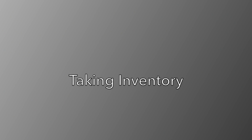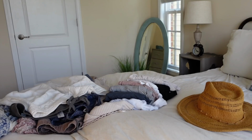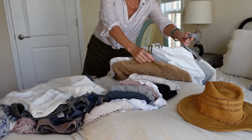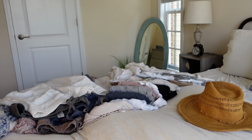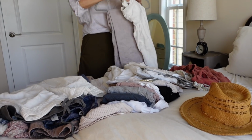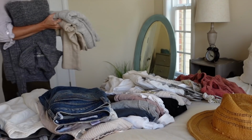Taking inventory. Today, I'm just going to be focusing on the clothes in the closet and in my dresser. I'm not going through pajamas or underwear, swimsuits, or sock drawer. Leaving those for another decluttering day. I'm going to bring everything out of my closet and drawers. All of my shirts, sweaters, pants, dresses, and skirts.